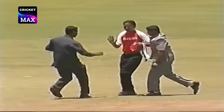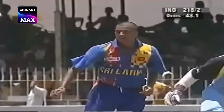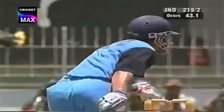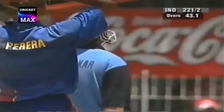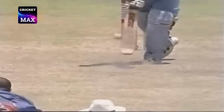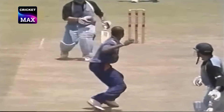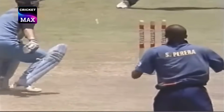Two reasons why he shouldn't be out there. 100. That could be it. The overthrow does it. In fact, it's gone for 4 as well. But we've got to wait. There's been an appeal. Well, what drama. It's either 103 or out, 99. I think it's the former.